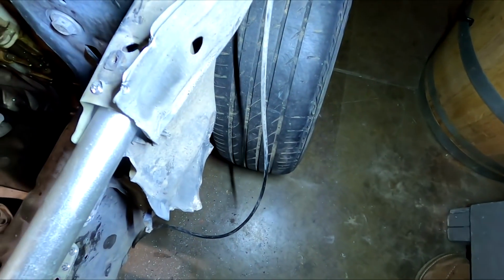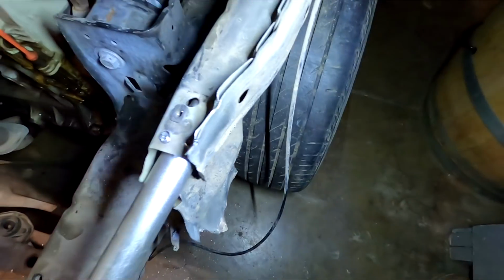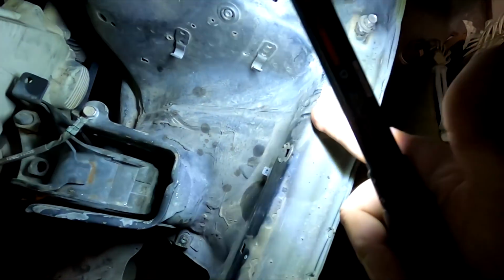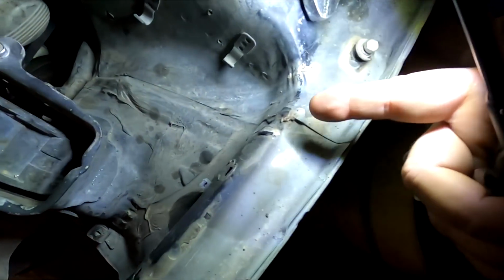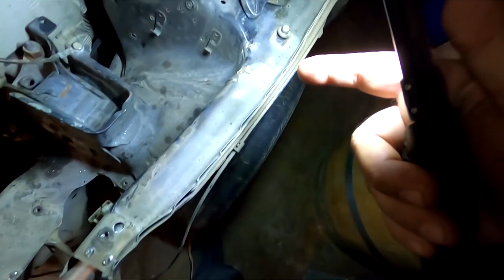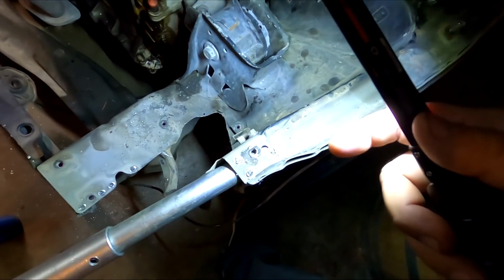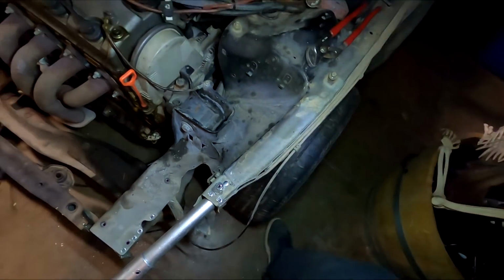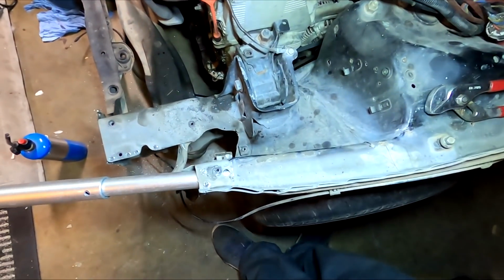So I'm not 100% sure how we're gonna go about that just yet, but what we're gonna do right now is at least straighten it out. We're gonna put a torch all up in this area. We are gonna run a hammer to hit all these creases in as he is prying this rail out. So we're gonna give it a little try right now and see how far we can get it out.